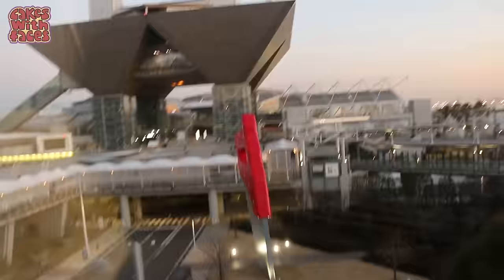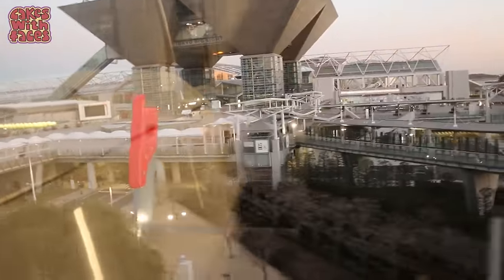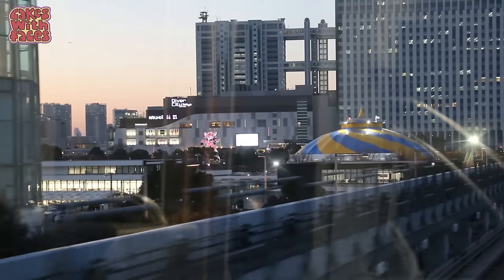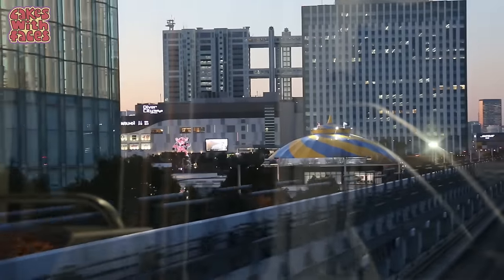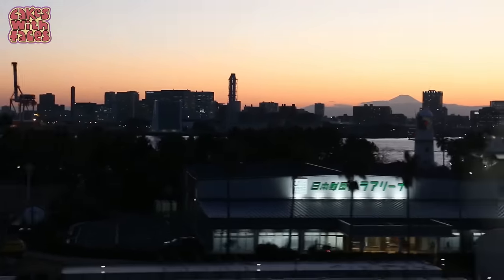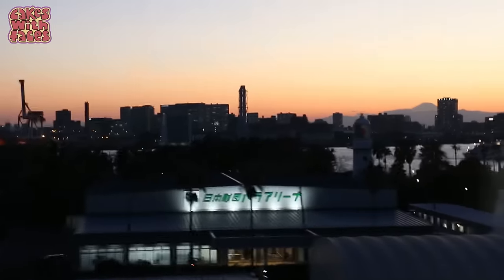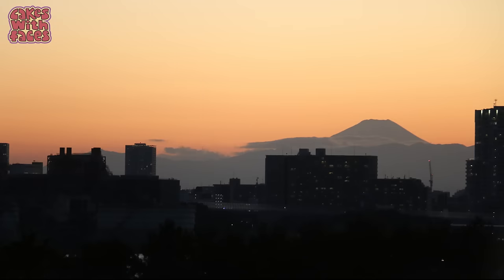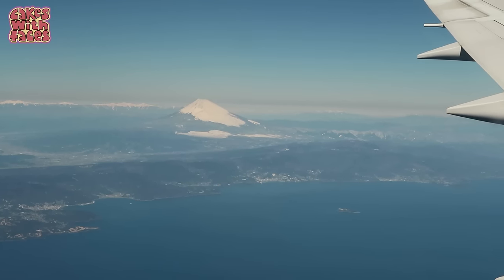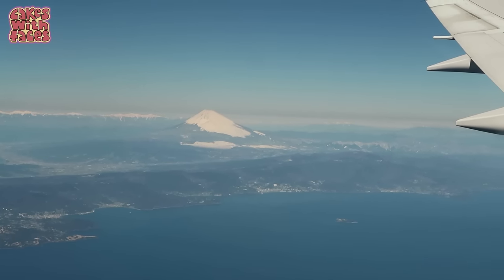So now it's back on the Yurikomome line, back to central Tokyo. I always enjoy this train ride because you go across Tokyo Bay on the Rainbow Bridge, but this time it was extra special. As the sun was setting, we were treated to a view of Mount Fuji in the distance. It's very rare that I've seen it from Tokyo, so I was so happy to get this view. And that was just the day after we had that stunning view from the plane.